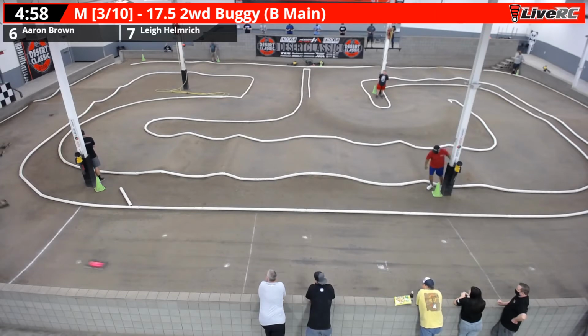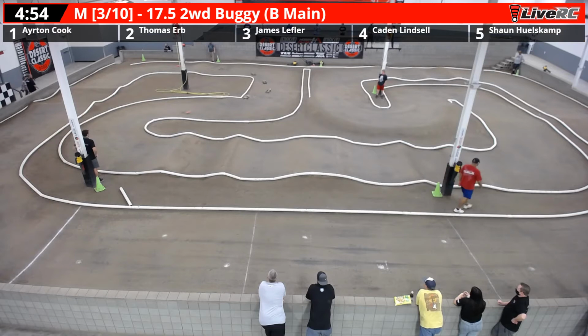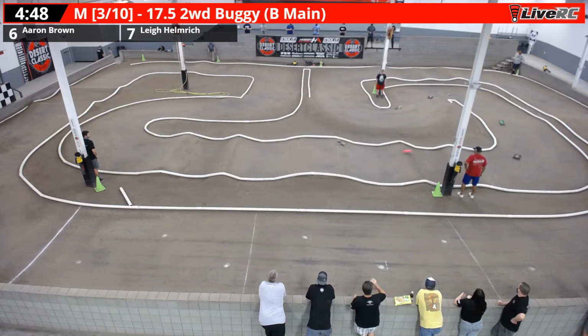And we're rolling. Cook going to be leading us out, then Erb, Leffler, Lindsell, Hulskamp, Brown, and Helmrich. That is my running order. Keep it clean, guys. Keep it clean. So Ayrton Cook going to be leading us out, Thomas Erb in the 2, James Leffler in the 3.